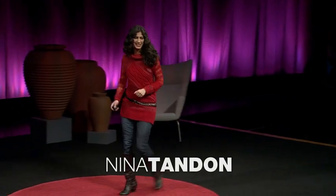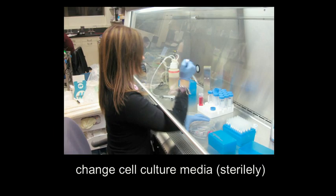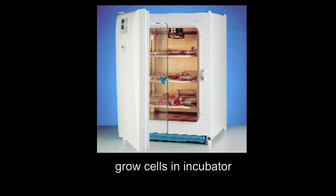Good morning, everybody. I work with really amazing little itty-bitty creatures called cells. And let me tell you what it's like to grow these cells in the lab. I work in a lab where we take cells out of their native environment, we plate them into dishes that we sometimes call petri dishes, and we feed them sterilely, of course, with what we call cell culture media, which is like their food, and we grow them in incubators.